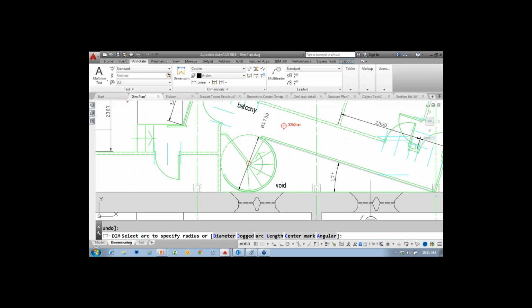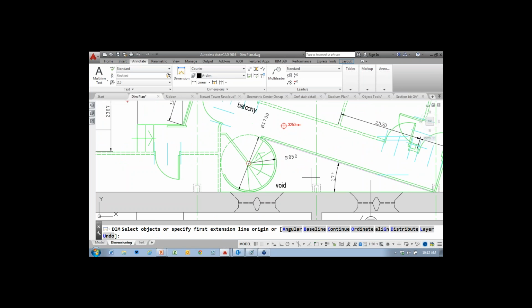Let's see if I can find my radius one. I saw it. There it was a second ago. It doesn't really matter, because if it turns out I can't get to the radial dimension and it's doing diameter, not a problem. I can go down and click on radius. You'll see that there are a lot of options available to you while you're dimensioning, so you can make sure that you get the right dimension.